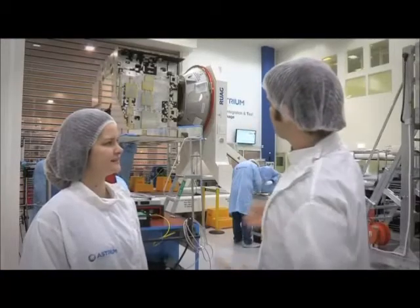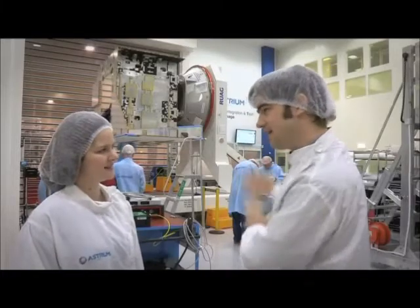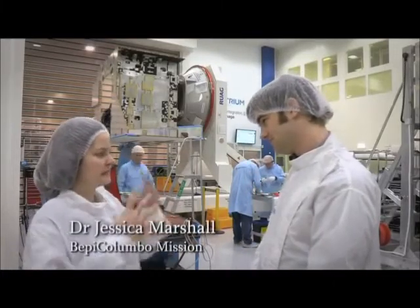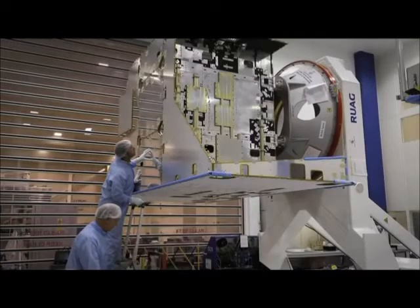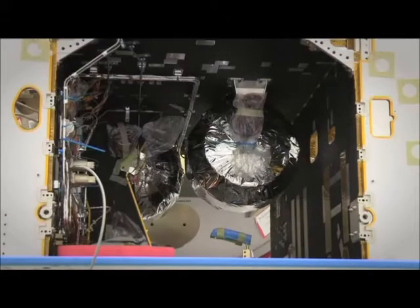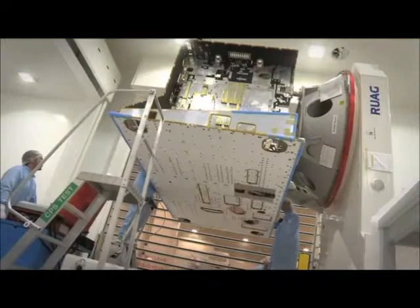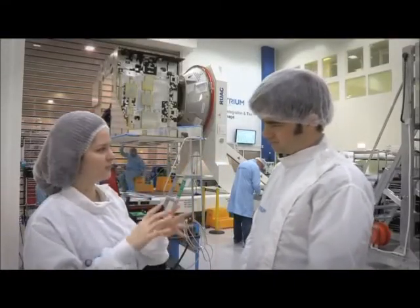So behind us we've got Bepi Colombo, or part of Bepi Colombo. Tell us what we've got here. So this is the very middle part of Bepi Colombo. It's the planetary orbiter, and it's going to be European scientific module. So all the science instruments will be mounted onto this, and this will be in orbit looking down at the planet. But what you see here is only a third of that, so the whole thing's going to be about the size of a bus.